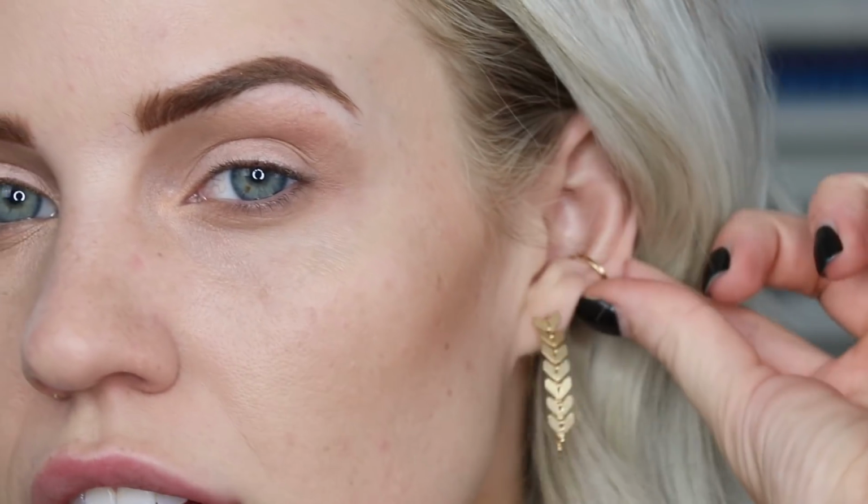How cute are my earrings? They are from Sarah Briggs. So cute, and this is just like a little ear cuff.